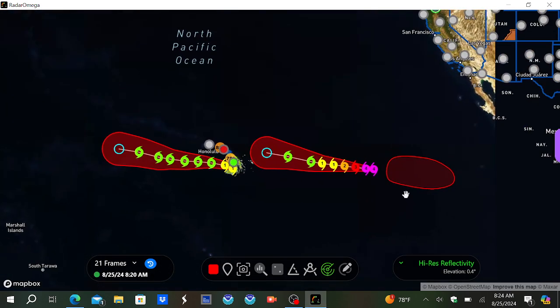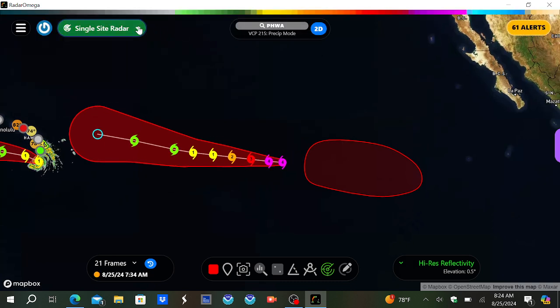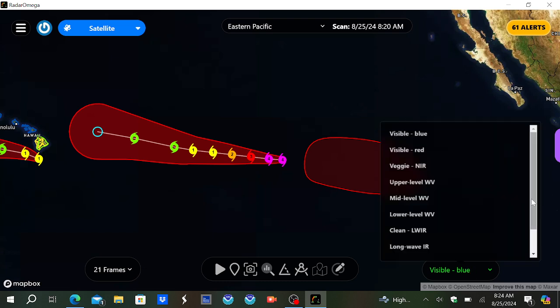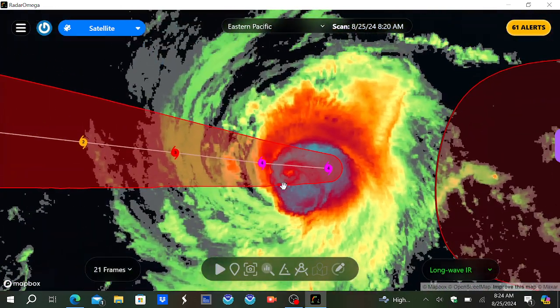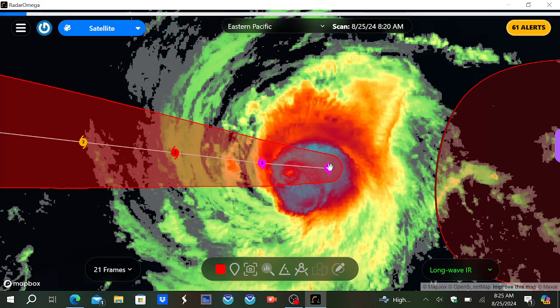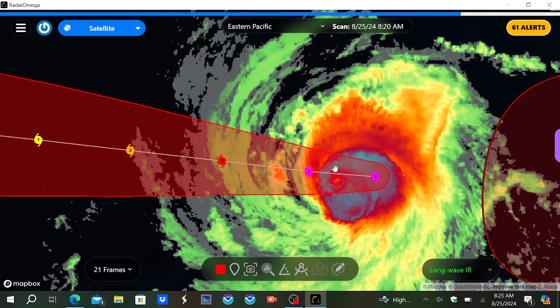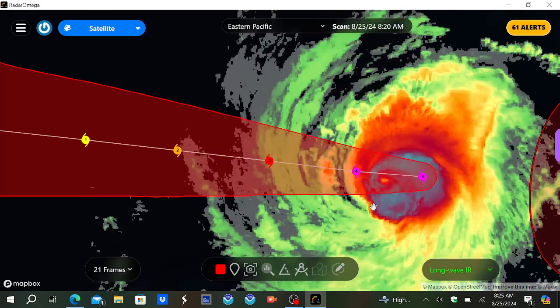Now, looking at Gilma, we had an unexpected development with Hurricane Gilma, which has unexpectedly re-intensified to a Category 4 major hurricane when it was forecasted to weaken. Getting a look at the satellite imagery real quick. Although it looks like we're starting to see a gradual weakening trend on Hurricane Gilma. Although looking at the 4 a.m. update, Hurricane Gilma still had maximum sustained winds of 130 miles per hour, gusts up to 160 miles per hour, west-northwesterly movement, and a minimum central pressure of 949 millibars. Although it looks like it has significantly weakened as we have lost the eye, and looks like our core is starting to break down as Gilma is starting to move into some of these cooler Eastern Pacific Ocean waters.